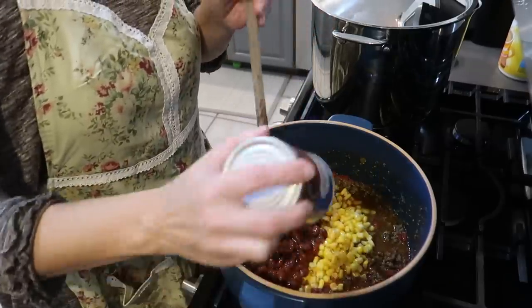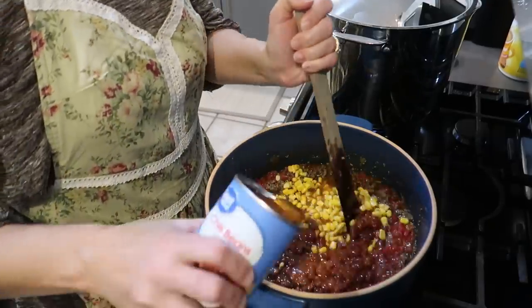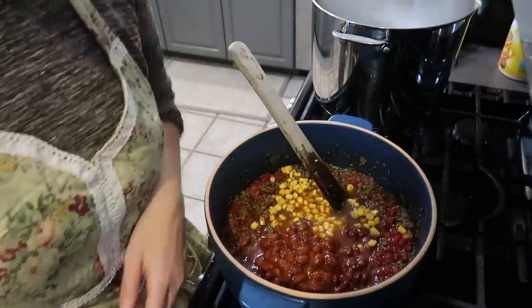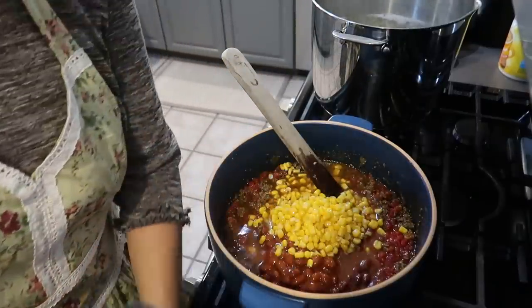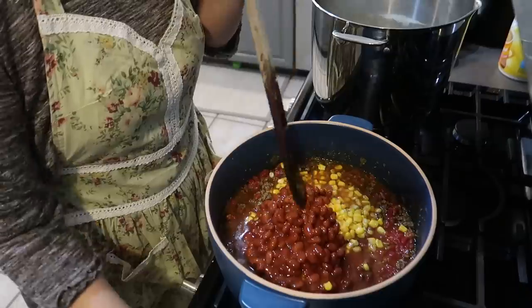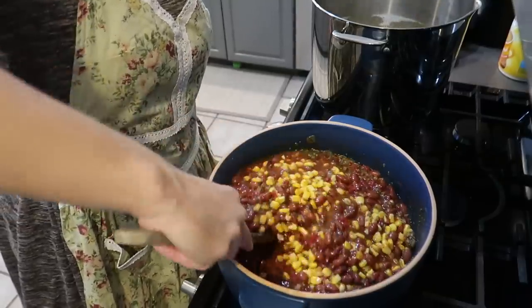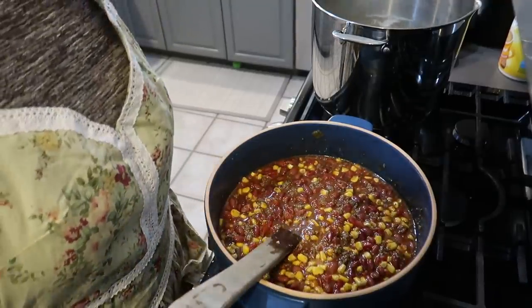Now again, I don't have any kidney beans because I didn't plan that way. Actually, I wasn't even gonna make this particular dish, so I had to use what I can. So I'm just gonna add a couple extra chili beans instead of kidney, but it's all the same. So this is it. Let's stir this up. This is delicious. Look at that. That's it. This one is done.